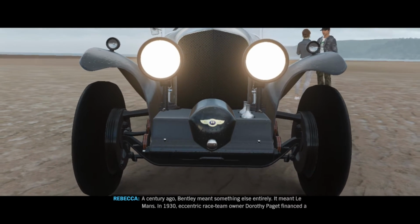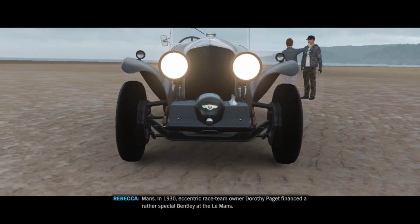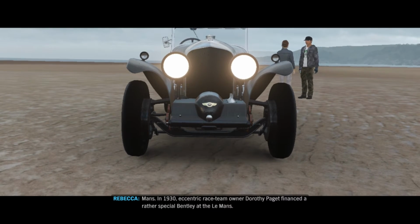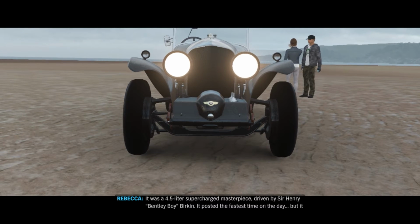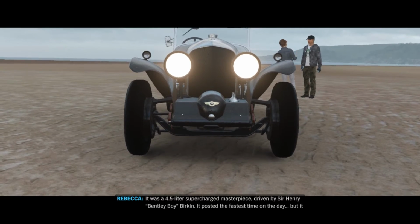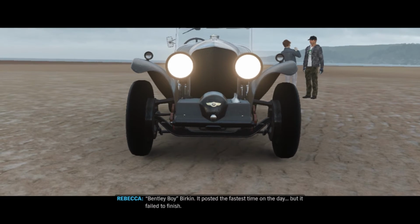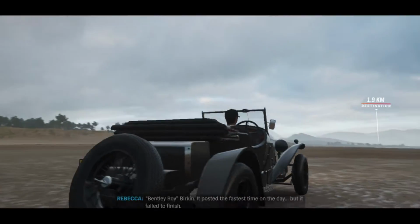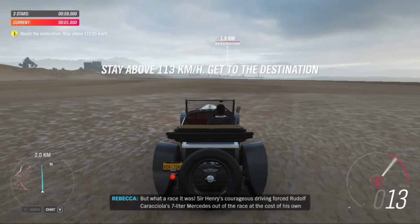It meant Le Mans. In 1930, eccentric race team owner Dorothy Paget financed a rather special Bentley at Le Mans. It was a 4.5-litre supercharged masterpiece, driven by Sir Henry 'Tim' Birkin. It posted the fastest time on the day, but it failed to finish. But what a race it was!